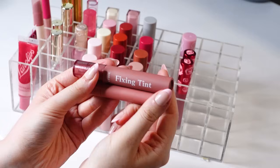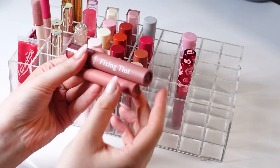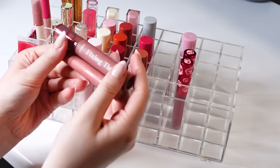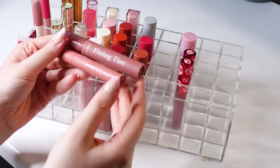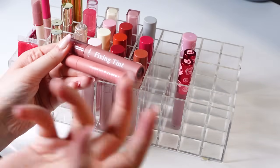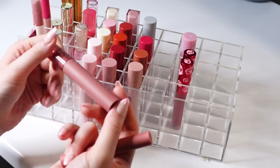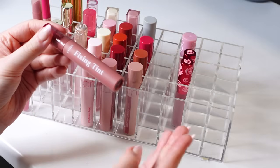We're gonna go like this. These two here, the I'm Meme Mystery Lip Tint and the Etude Fixing Tint. Both of these formulas are pretty good. I just don't reach for these. They're a matte formula, not particularly amazing to me. I know people like this one because it's mask proof. I think that was how this one went viral for being a transfer proof lip tint.